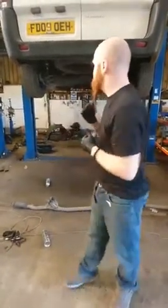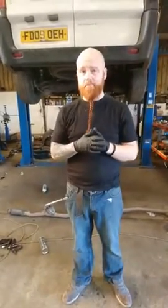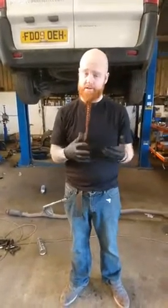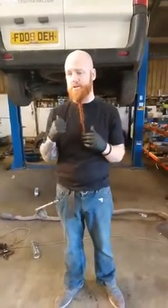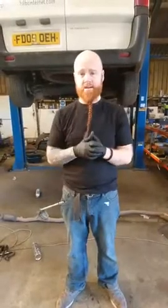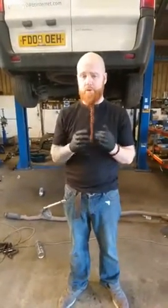Now, this van came in for a clutch. It's a 5 to 6 hour job, something like that? 7.4 hours. Okay, this is the book time, which is what the industry tells us is the rough average time it will take to do the job. It needs the gearbox taken out, clutch replacing, a new concentric slave, refilling, rebleeding, everything else as well. So we'll talk you through this job.